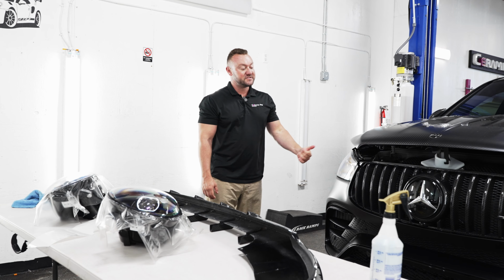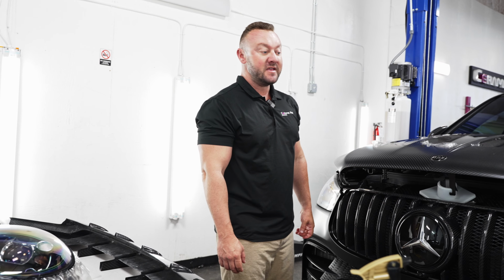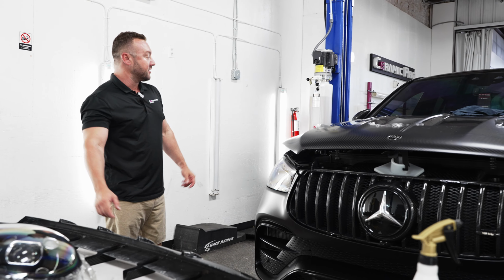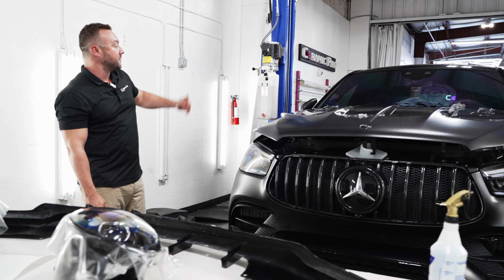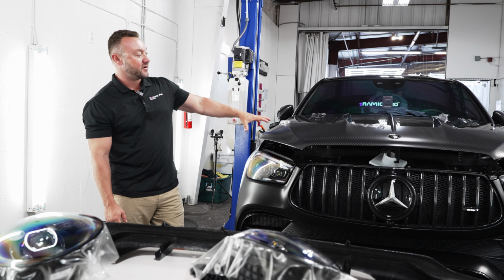So last week you saw this as well. This was probably torn apart in pieces. This is a GLE 63. It has a full carbon fiber hood, grille, front splitter, wing in the back, mirror caps, rear bumper as well, and some other add-ons that are gonna be in carbon fiber. As you can see, it's installed on the car now.